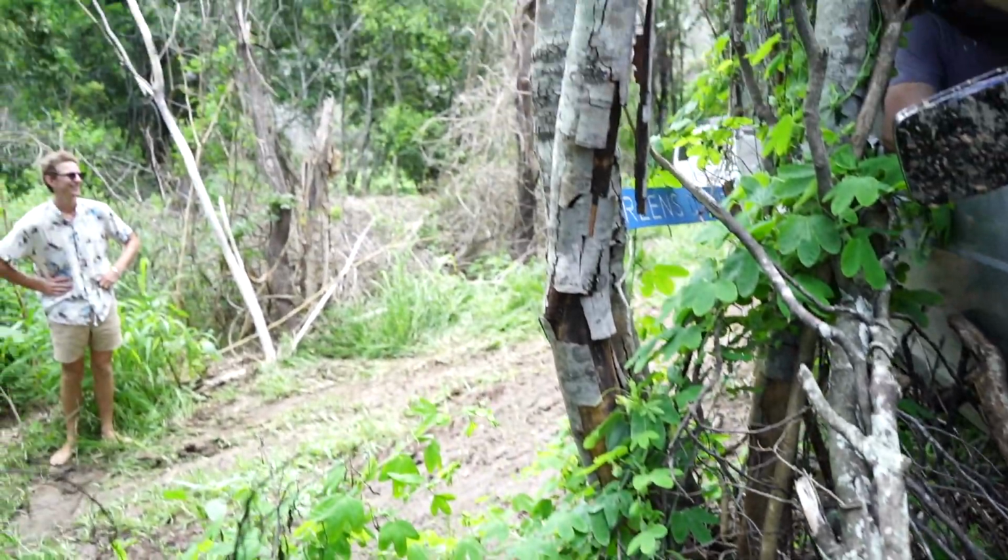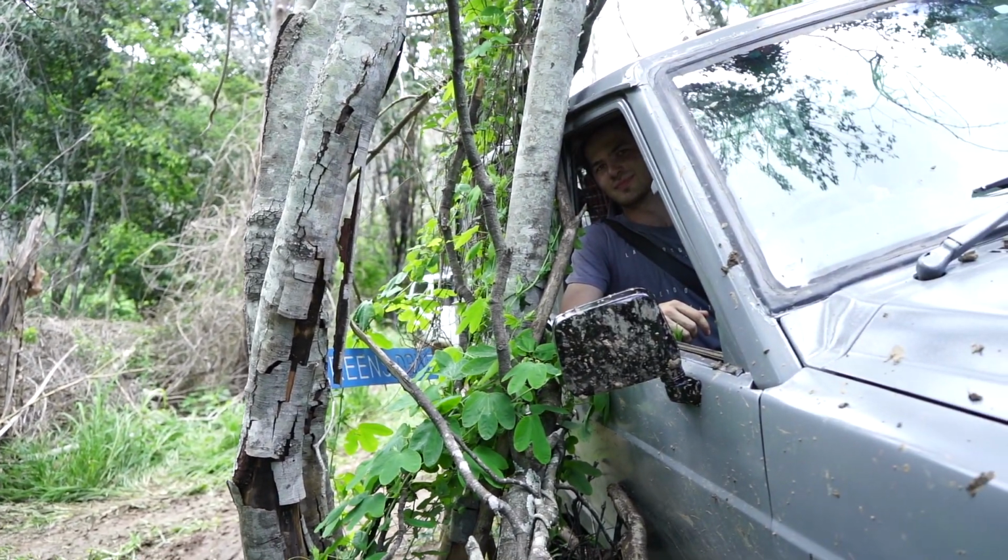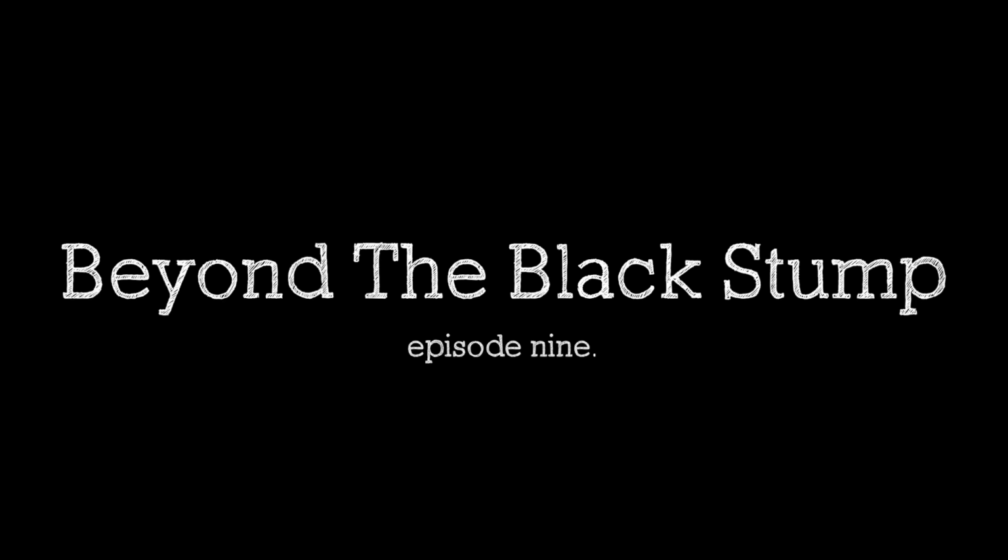Oh! We have come across a beautiful tree here. Is that the Nardo Grey Patrol from Blackstone? Yeah, fresh respray. First time out of the house.